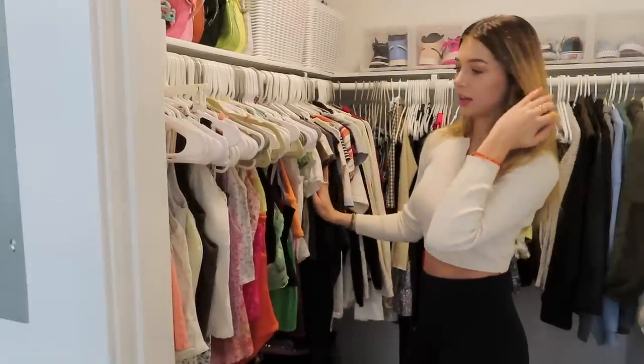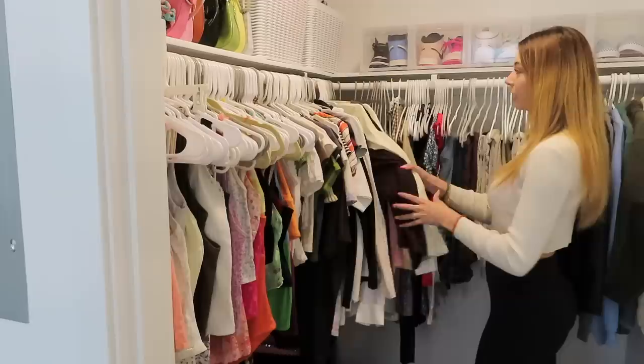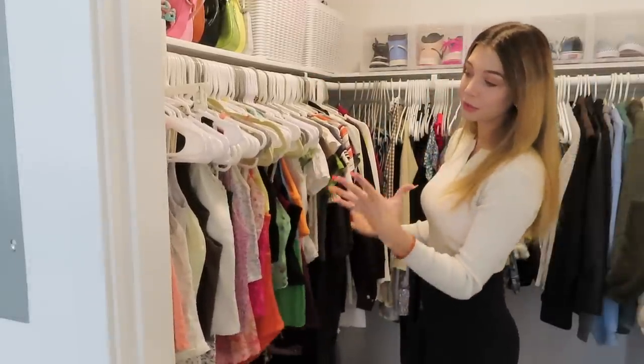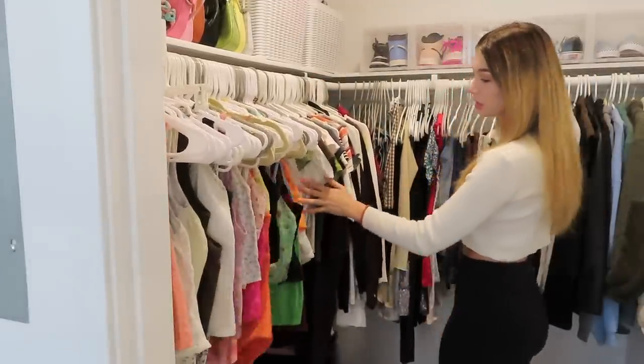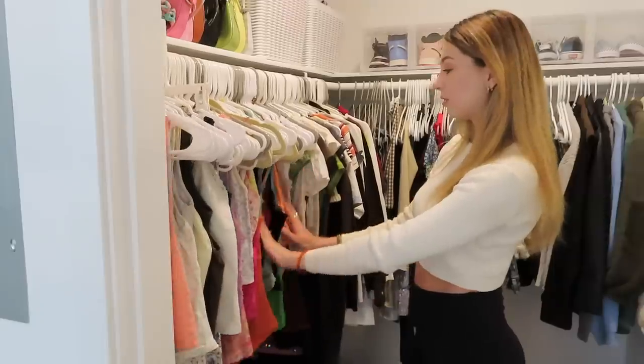I got the shirts done. They're sorted from tank top to short sleeve to long sleeve. It looks pretty good. Like, I have no excuse to be wearing the same stuff over and over again because I literally have a shirt for probably every day of the year. My tank tops look beautiful. I love how that looks.